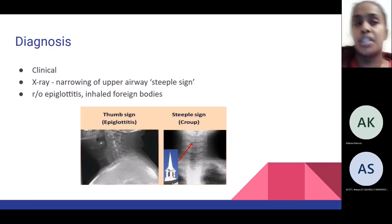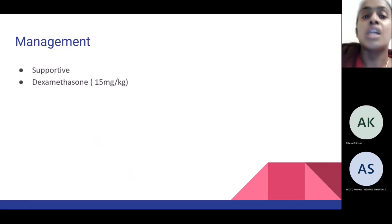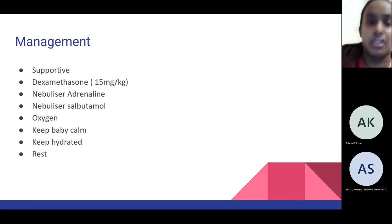The other things that you obviously have in mind, particularly if a child comes with stridor, are epiglottitis and inhaled foreign body. So it wouldn't have been wrong if you guys also thought it might have been epiglottitis or an inhaled foreign body. How do you manage them? Supportive: dexamethasone, nebulized adrenaline and salbutamol in some cases, oxygen if they have low sats. Obviously, you don't want to distress the baby more; keep them hydrated and let them recover and rest.